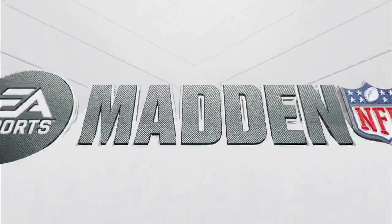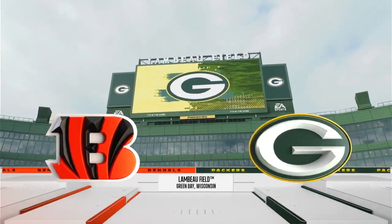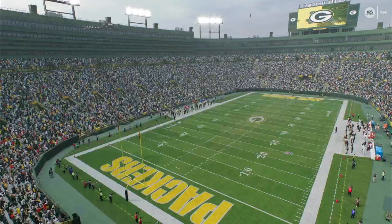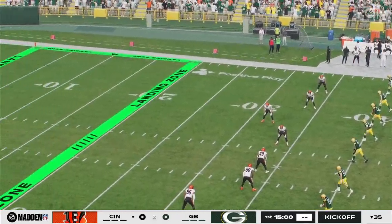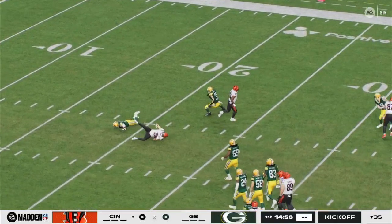It's the only fan-owned franchise here in the NFL. And tens of thousands of those fans have their cheeseheads on and have filled the stands of historic Lambeau Field here in Green Bay, Wisconsin. Today, a fun matchup in store between the Cincinnati Bengals and the Green Bay Packers. Here's Charlie Jones with the return.